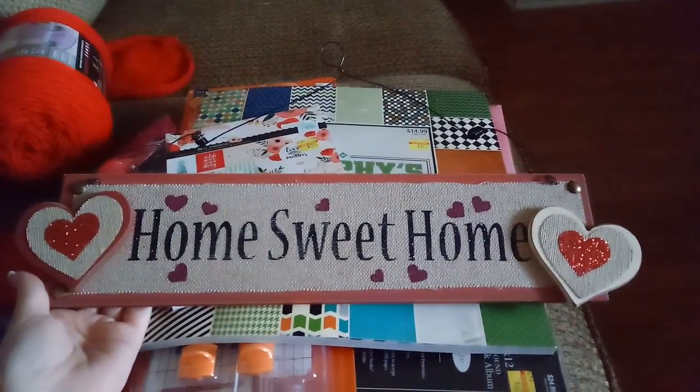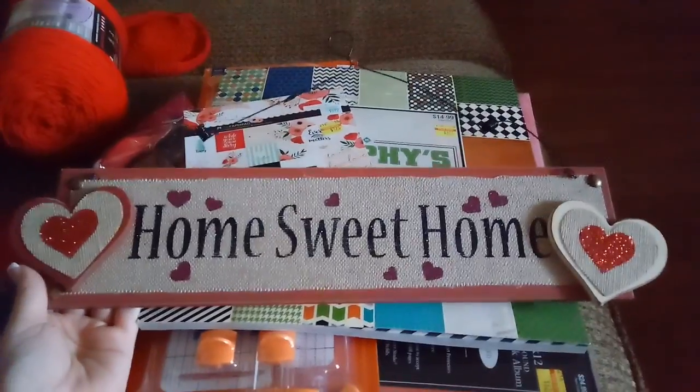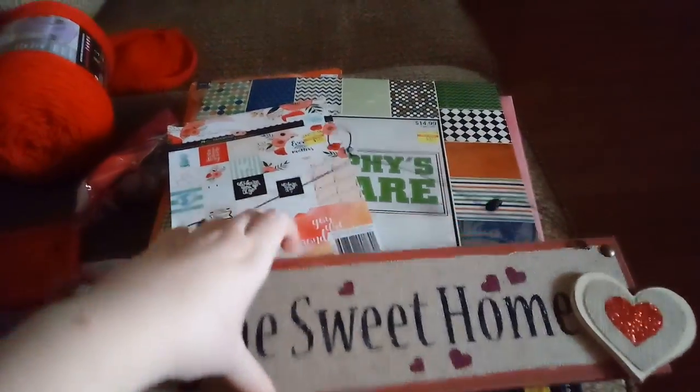This is a sign I got in the Valentine's Day section. It was $9.99, but it was 66% off, so it came up to $3.49, I think. I just thought this would be cute hanging in our living room.